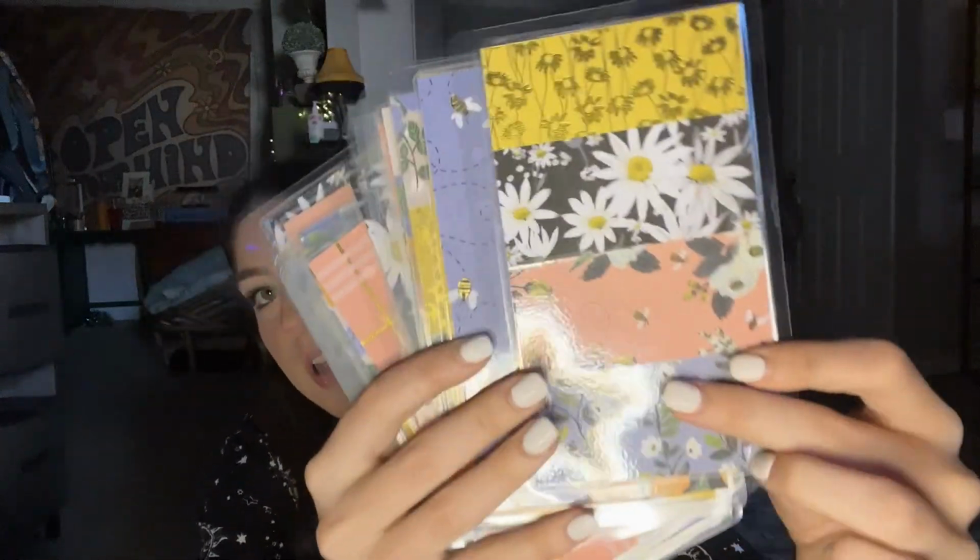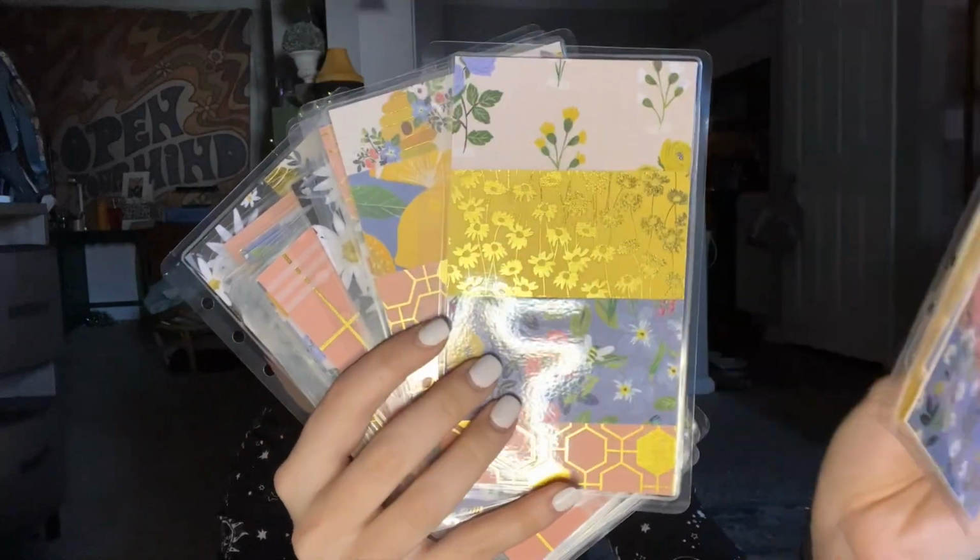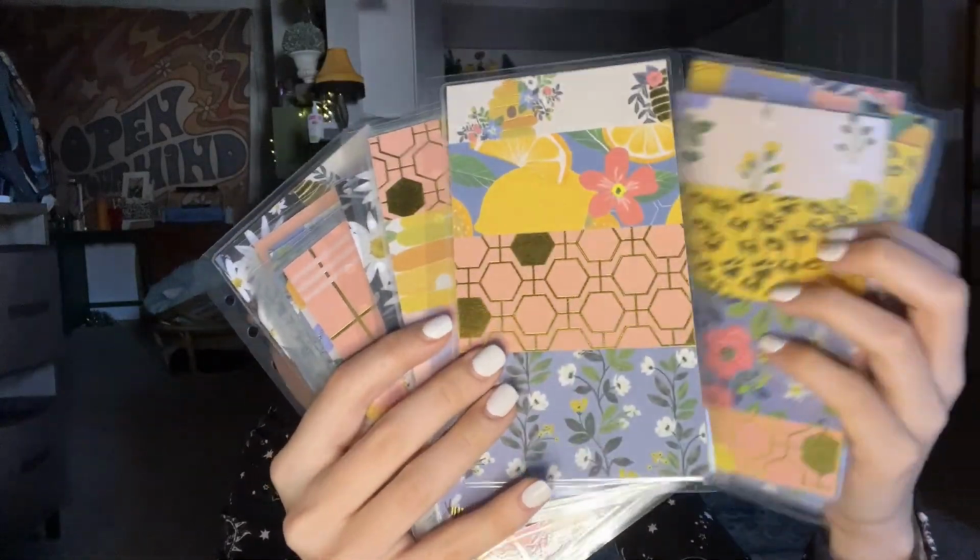I had been saving the scraps, and instead of throwing them away, I decided to do the same thing I did with the Groovy trackers. So here's the bee ones. I'll show you a couple. They are so stinking cute. I can't deal with it.